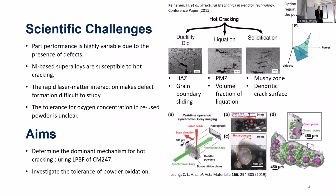This is difficult to do because of the rapid nature of the process, but as I'll go on to show, using in situ synchrotron imaging, we can get an idea of what's going on inside an industrial machine. Prior studies have shown that for laser powder bed fusion, using heavily oxidized powder drastically increases the defect volume fraction in our builds. So understanding this as another process input is important as well.